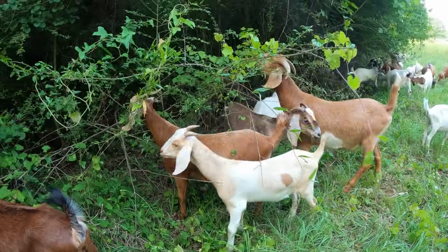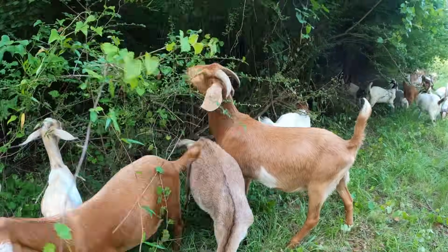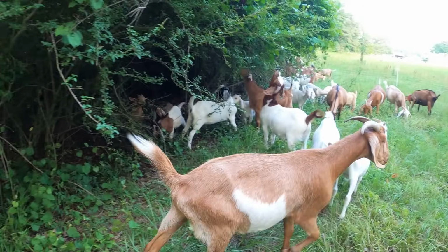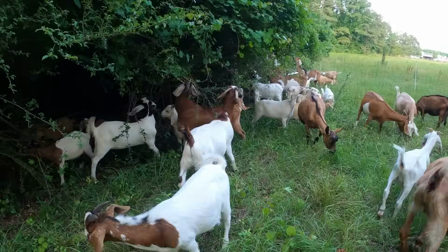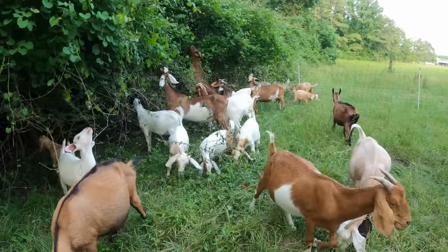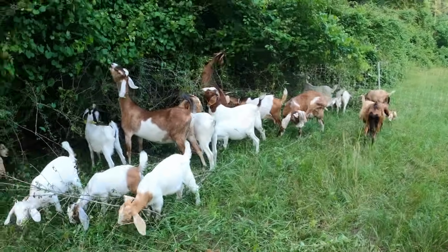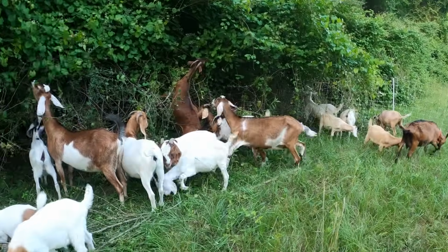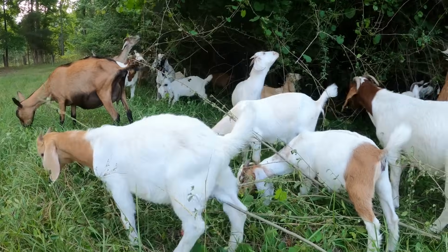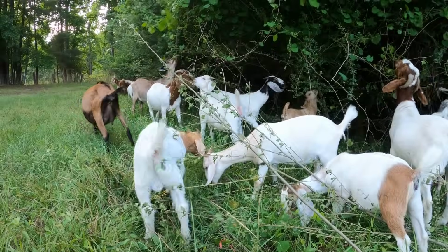You can see most of them have shed their winter coat. They're looking really sleek right now. Most of our babies are to the weaning age, so if anybody's looking for goats, we're gonna have a bunch for sale soon.